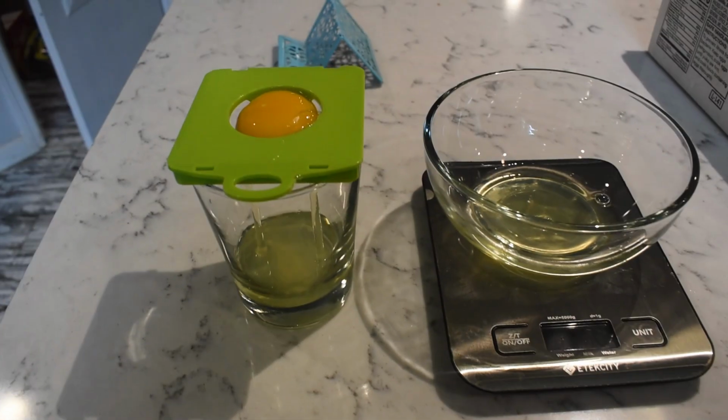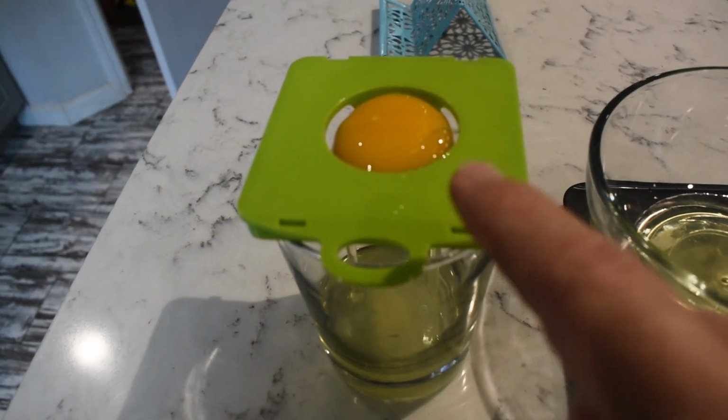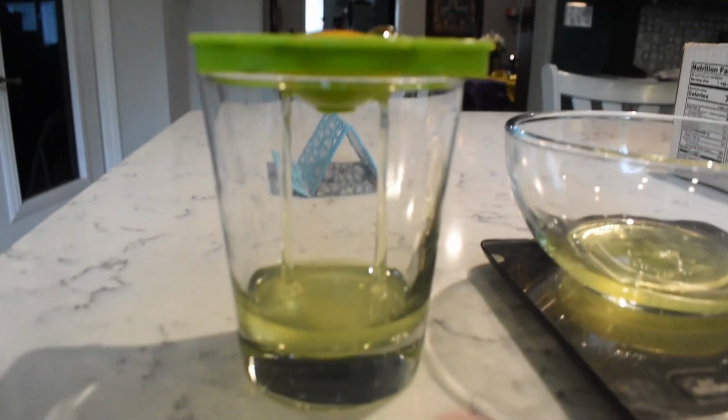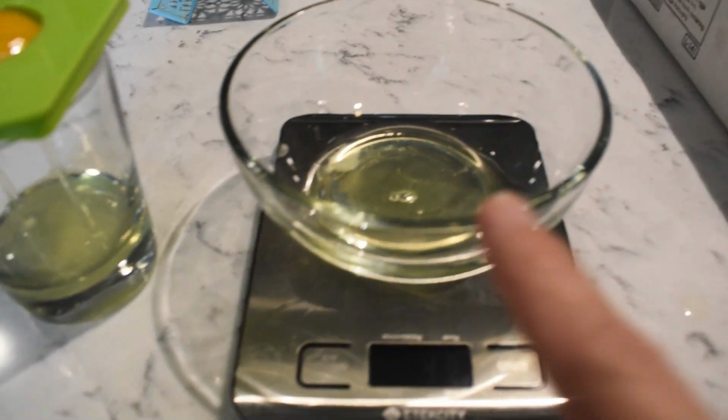Okay, really quick, I wanted to show you how cool this thing is. I got this with my vegetable chopper. It's one of the attachments that you can have, and it just separates your egg yolk from the egg white. I pour it into the glass because I'm trying to measure out my egg whites.